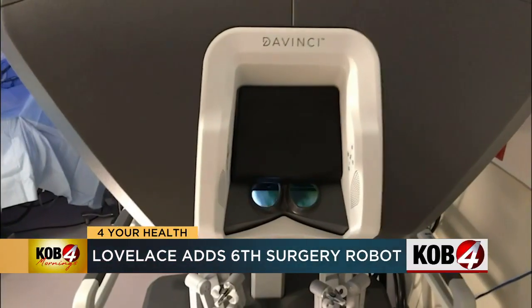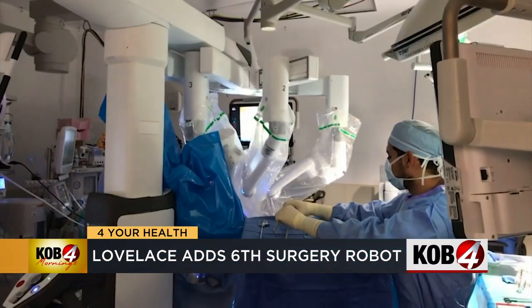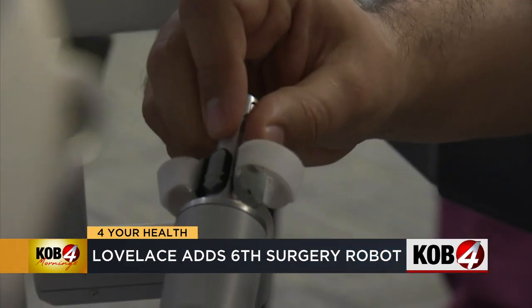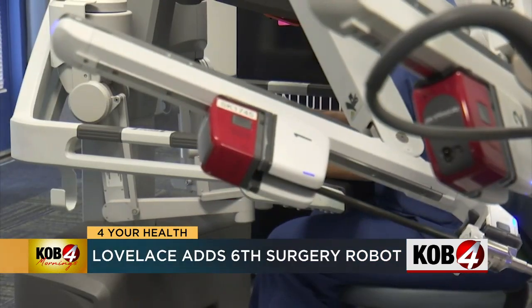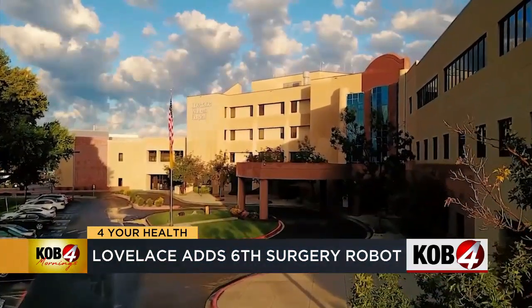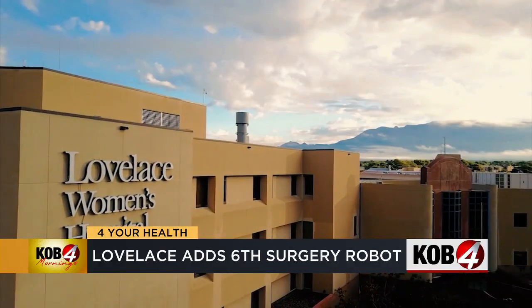Data shows the robots can also help speed up certain procedures by up to 20%. In some operations that means six minutes, some operations that means an hour difference in operative time. So that allows, we actually have some data that shows that means about another patient a day that we can treat. Lovelace Hospital's just installed its sixth robotic surgeon, this one with some extra features.